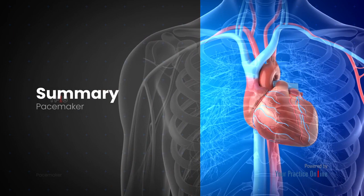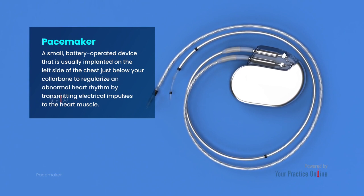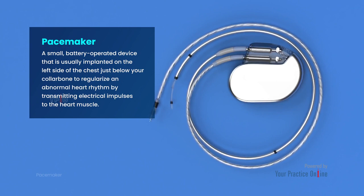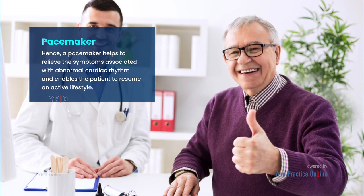Summary. A pacemaker is a small battery-operated device that is usually implanted on the left side of the chest just below your collarbone to regularize an abnormal heart rhythm by transmitting electrical impulses to the heart muscle. Hence, a pacemaker helps to relieve the symptoms associated with abnormal cardiac rhythm and enables the patient to resume an active lifestyle.